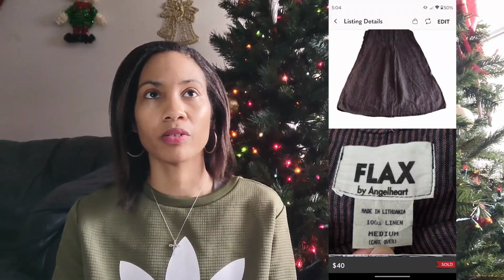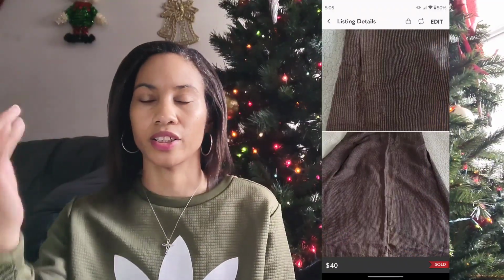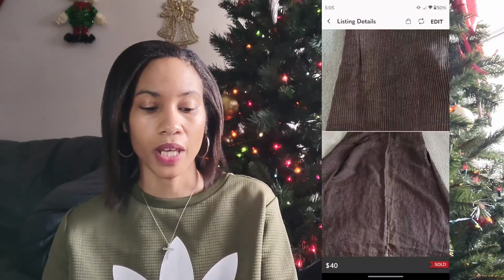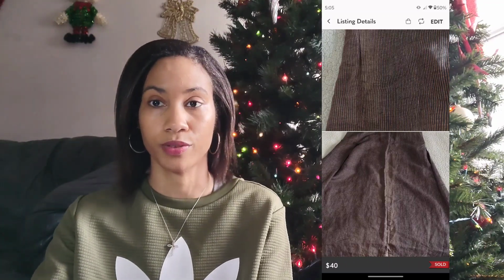This did have a little bit of a flaw on the side of the dress. I didn't notice till I got home. The side of the dress actually had like a strip where, I don't know, the brown was a little bit lighter than the rest of the dress. Still, I paid $5.58. It sold for $40 and I got a profit of $26.42.